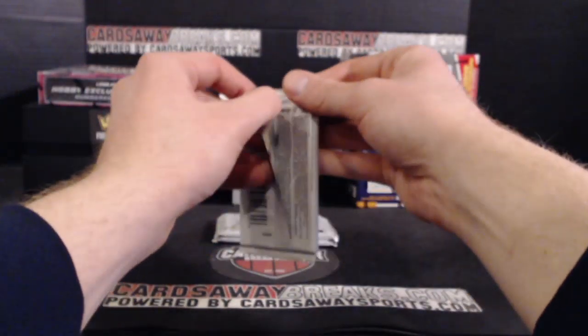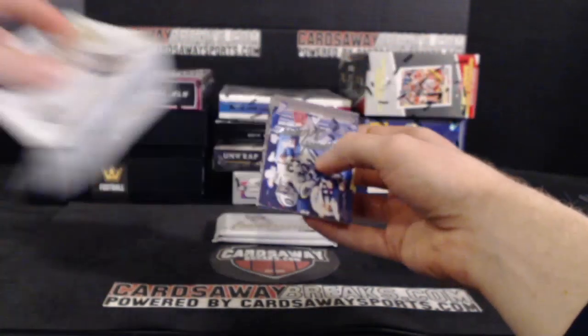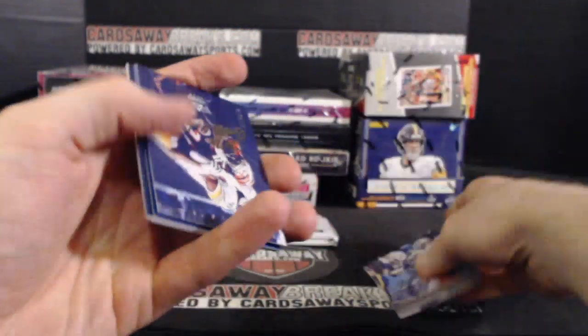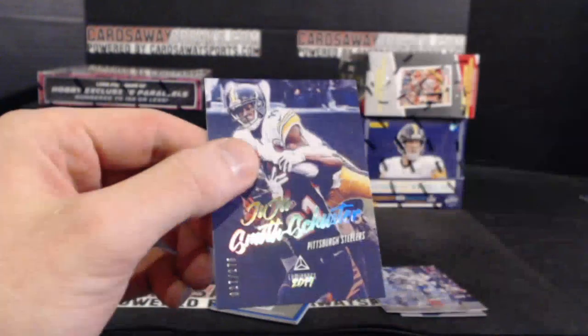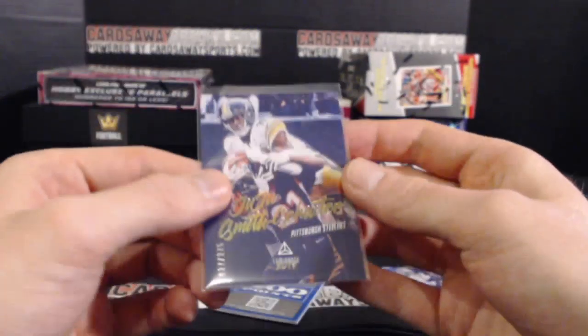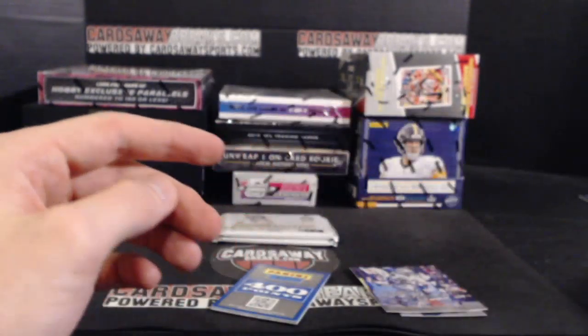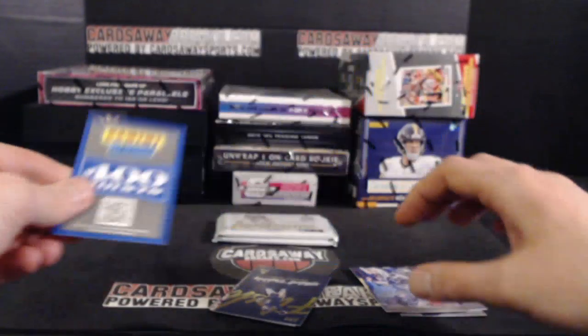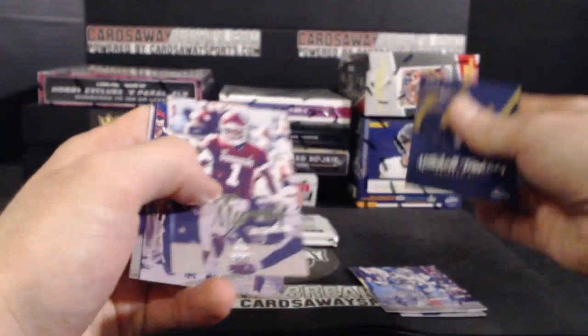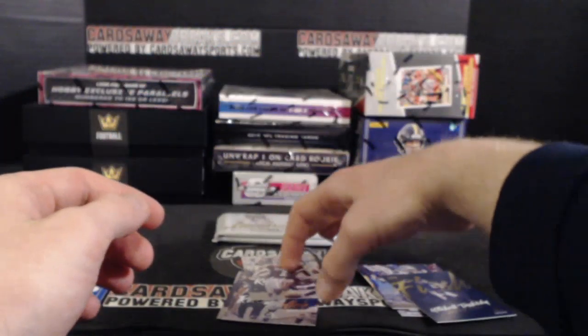All right, we should have autos for the rest. Presidential Mall for the Jets. Tom Brady and points. Unbelievable. Juju Smith, 275 for the Steelers. 400. Mitchell Trubisky. Kyler Murray. Rookie.